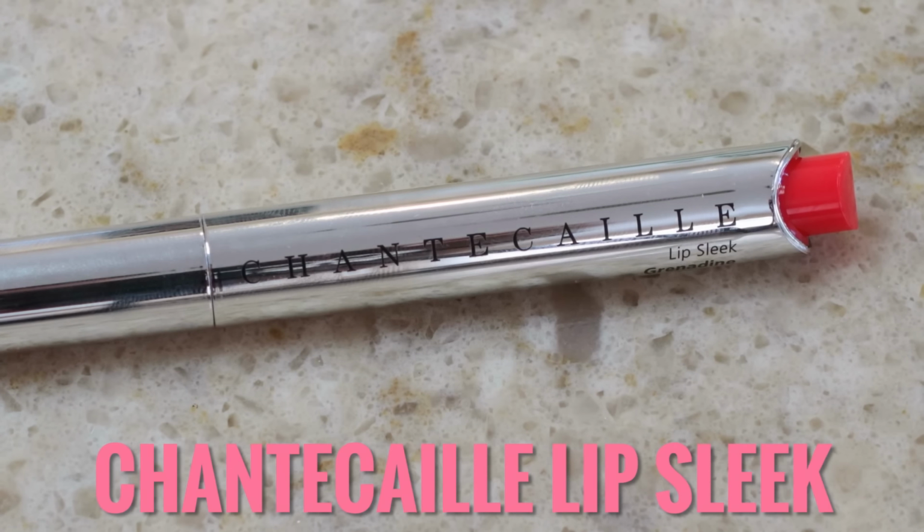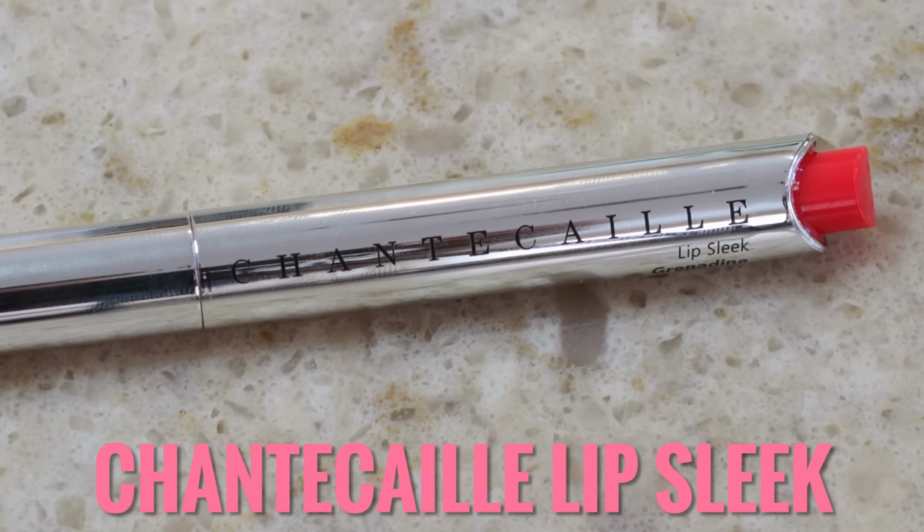Number 4 is from Chantecaille. These are these new lip slicks that came out, and I used one the other day on Kristen Ritter. Oops, I just dropped that name. Let me pick it up. But everybody was obsessed with it, and they're exactly what they're called, a lip sleek. So it's really sleek. It's very light.